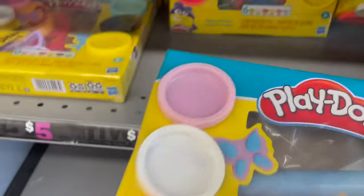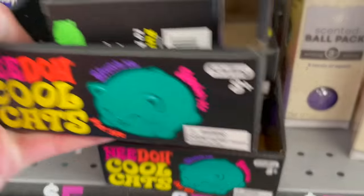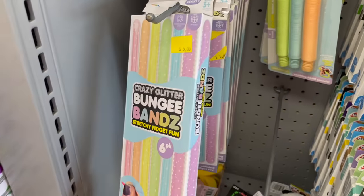This one also has like one light pink one. Are there any light pink cat Nidos? Let's see. There aren't actually many pink ones at all, so I think we got one of the only pink ones. These glitter monkey noodles.